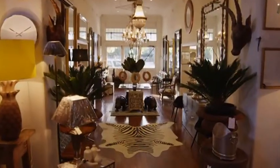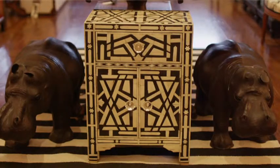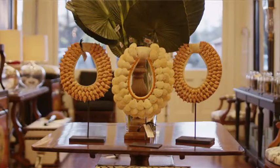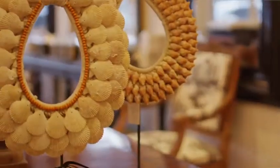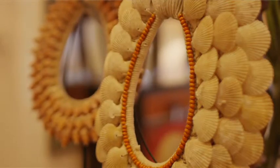In our hallway, as you came through, you might have noticed the fantastic hippos. They're actually made in India. They're leather. They just have such a wonderful exotic quality. Sitting with them are some African artifacts. They're necklaces. They add a wonderful layer to what is an early English breakfast table. It's wonderful the way these periods sit together really comfortably and add a lot of interest to any space in any home.